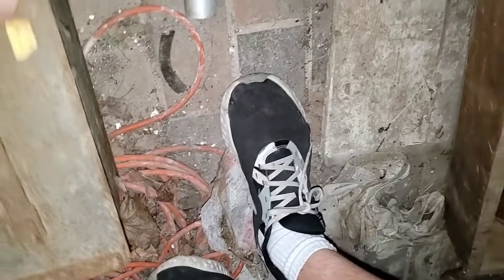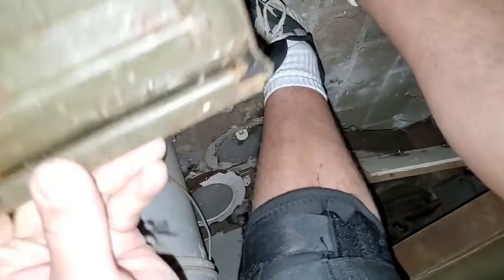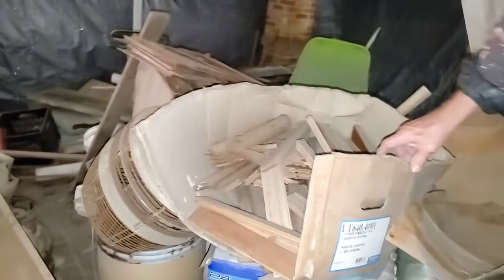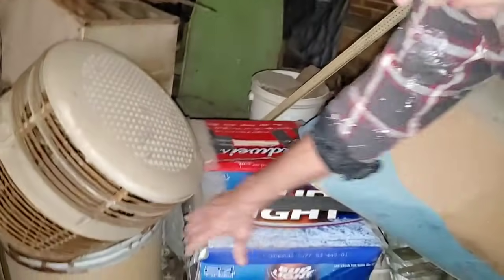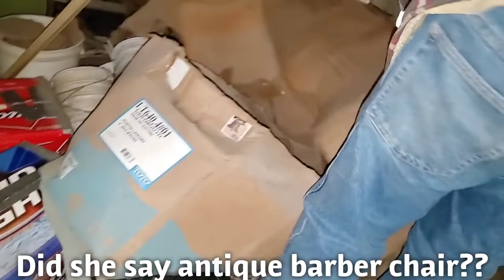There's something in here, John. Saw blades, look at that. Someone's inside there. Well, we'll be going in there in a minute. Wow. This stuff's just piled. Fan. What is that? Wood or tile, looks like. Tile, something. Pieces of wood flooring, it looks like. Over on the other side is an antique barber chair. Where is that?